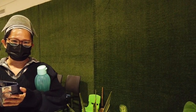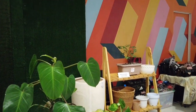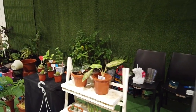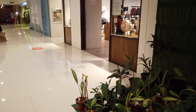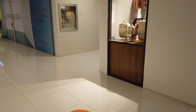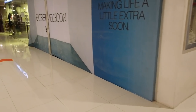Emerald green. How much? 650. 650. Giant photos. How much is giant photos? 650. Giant emerald. Because you know me, and Sen is working on my old bees greenhouse. Because leave it to him, nothing happens.